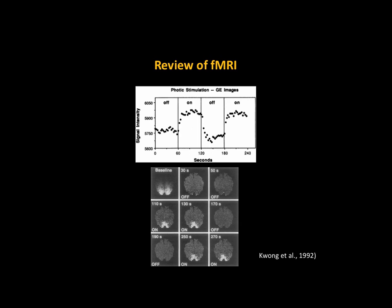You contrast that, and this is the key part, you contrast that with periods of baseline, or when it's off, or some control condition. You take the difference of the two, and I think at the bottom, yeah, this is the contrast between the two. So let's see what that looks like in real time.